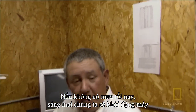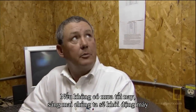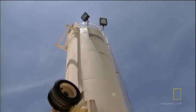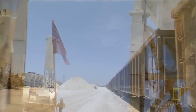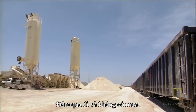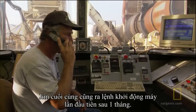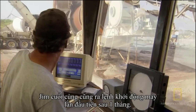Well, provided we don't have any rain tonight or in the morning, we're going to fire the plant up and see if we can produce quality mix. The night passes without a drop of rain. Jim finally orders the plant to power up for the first time in over a month.